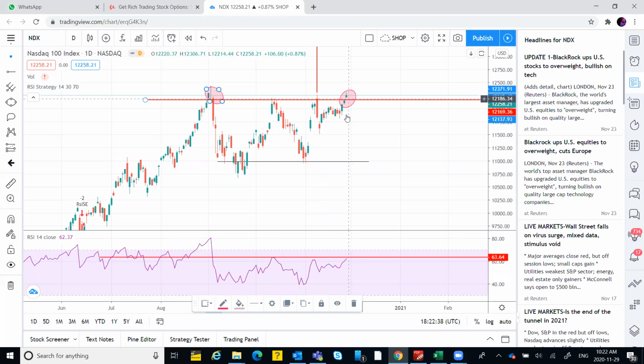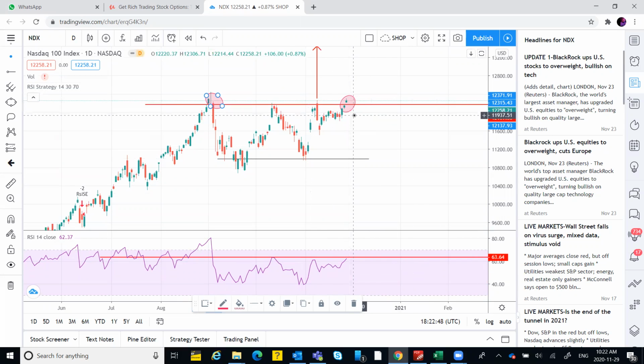So RSI is again at the same level where it can face resistance, and the index is also at the same spot. What we need to do is see the index in the morning, check the futures in the pre-market, and watch how the index behaves for 15-20 minutes. Then you can plan your trades, but don't plan too early. Wait for the index to see how it opens. So that was a brief overview of NDX, and NDX has a resistance, keep in mind. Let's see where it goes.